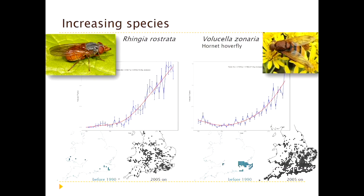Up until the Second World War, this was the great prize of British Diptera. There had been, I think, six records up to 1939, and it was every dipterist's dream to find this thing because it's big and beautifully colourful and so on. Then after the Second World War, in the 50s and into the early 60s, it settled largely in the London area and started breeding.